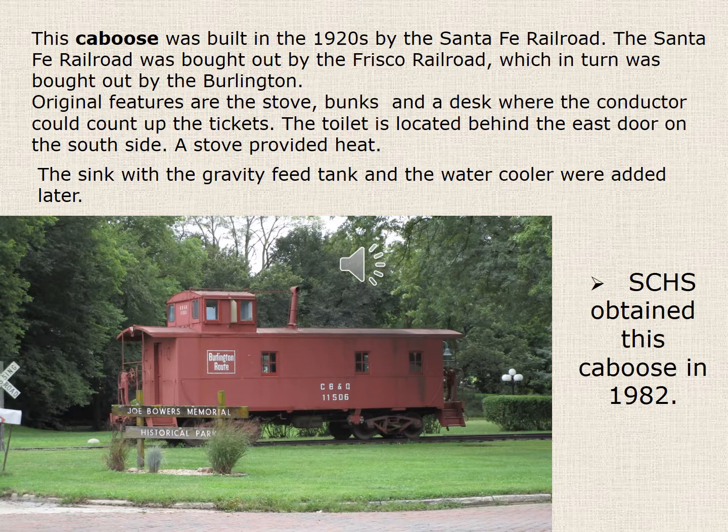Our caboose was built in the 1920s by the Santa Fe Railroad. Santa Fe Railroad was bought out by the Frisco Railroad, which in turn was bought out by the Burlington, a railroad that you may be more familiar with. Original features in this car are the stove, the bunks, and a desk where the conductor would count up the tickets. A toilet is located behind the east door on the south side, and a stove provided heat. The Saunders County Historical Society obtained this caboose in 1982.